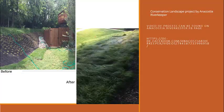This is a conservation landscape project by Anacostia Riverkeeper. The owners needed help with a hill slope that was heavily eroded. They got a grant from Chesapeake Bay Trust to stabilize the hill slope to prevent stormwater runoff. They used 2 different types of sedges, creek sedges and Appalachian sedges, which are native to the Chesapeake Bay region. St. John's wort and ninebark were planted amongst the sedges. These 2 sedges have deeper roots than turfgrass and promote native pollinators.